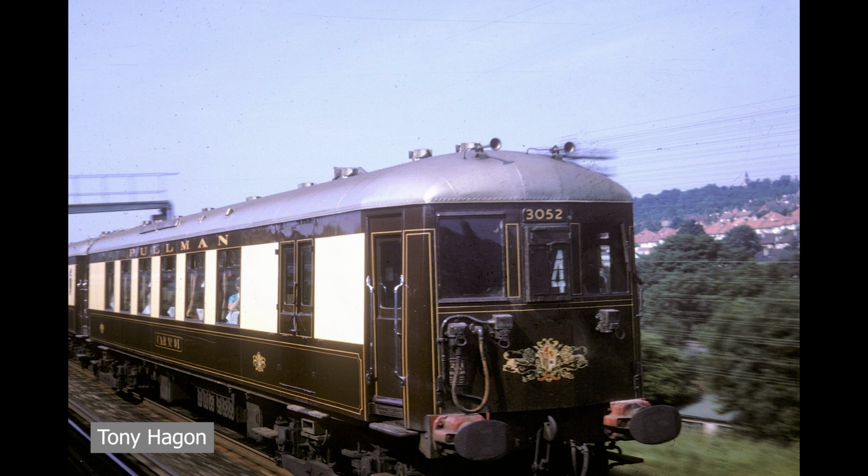One important thing to actually note about this train is that the actual train itself was not owned by Southern Railway. It was actually owned by the Pullman Car Company.